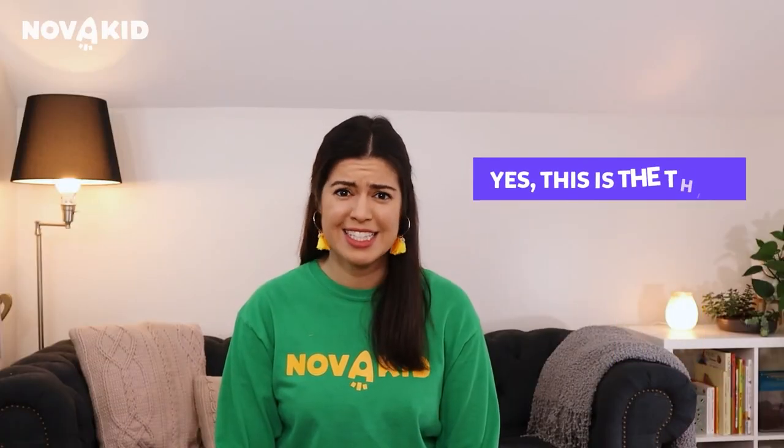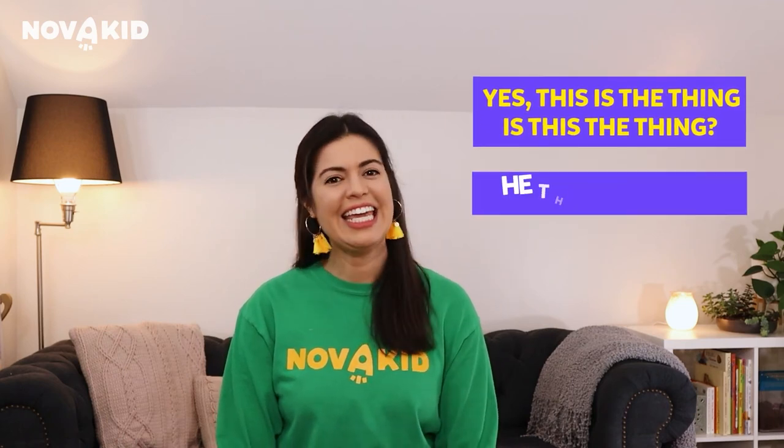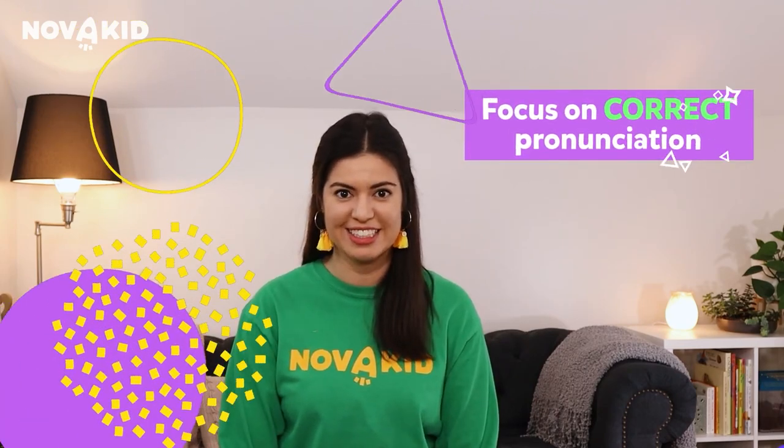Yes, this is the thing. Is this the thing? He threw the ball 3 times. These tongue twisters are a bit difficult, so our advice is to not focus on speed, but rather on correct pronunciation.